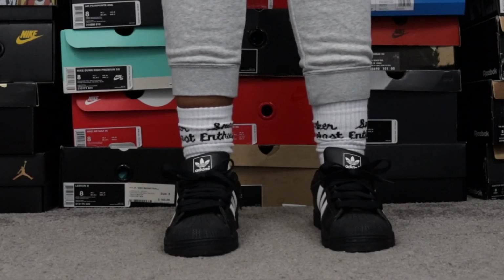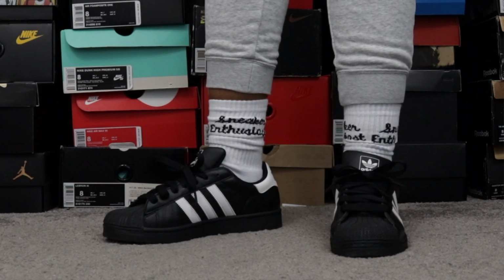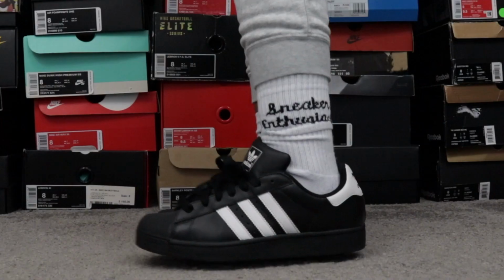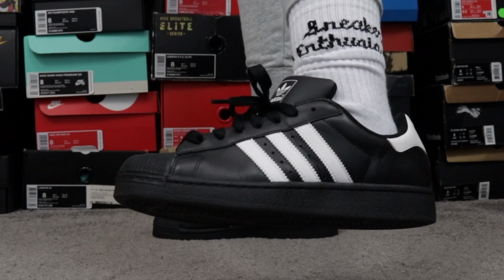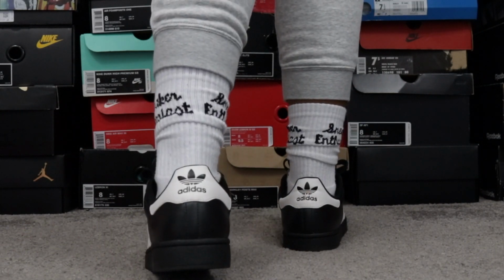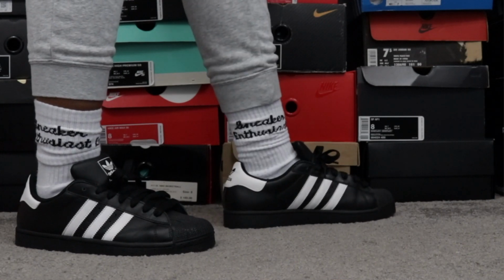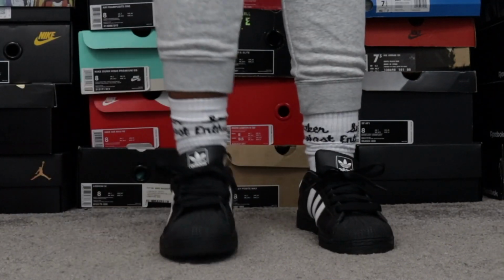All right, next up we have the black and white Superstar, mostly known to those like myself as the shell toe. We rock it as a shell toe, huh? Actually, I used to have multiple pairs of shell toes. I kind of grew out of that look. But this is definitely one of those classic colorways that, if you have a shell toe, this is one of them colorways you should have. And then the white and black, of course, especially in the lows.